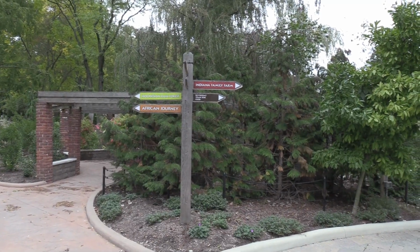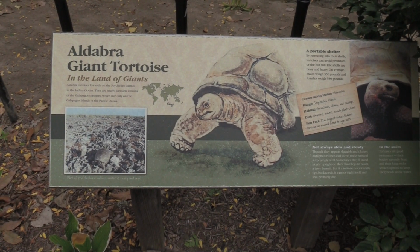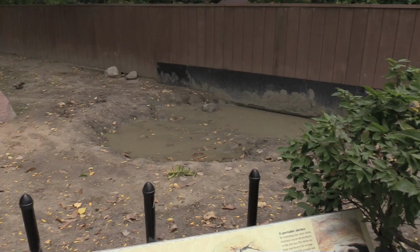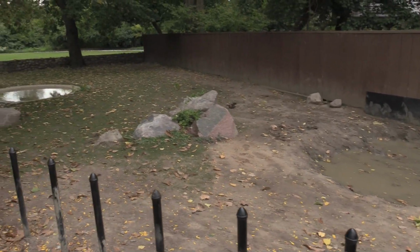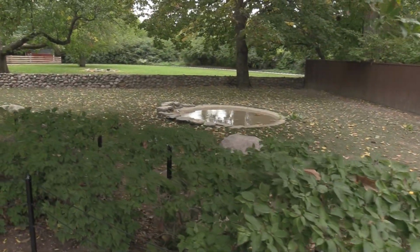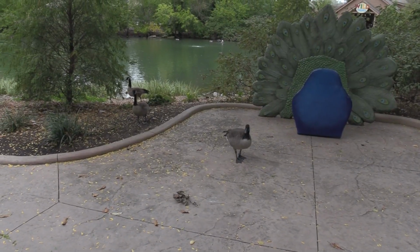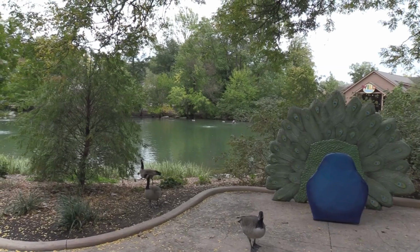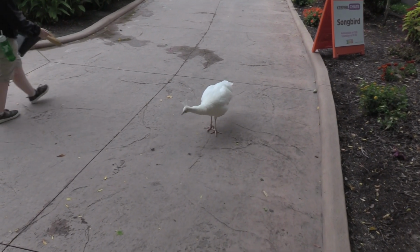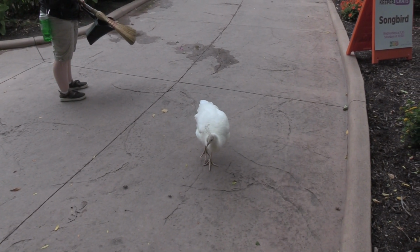Alright, so from Australian adventure, gonna make another right turn. So the desert tortoise, I don't think is in here on the habitat right now. I think they already have the tortoise set up in its winterized location. You know, the Canadian geese are enjoying the water. Got a white peacock. He's lost all of his tail feathers at the moment, but you should see him when he's got all of his feathers up and curly.